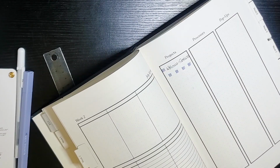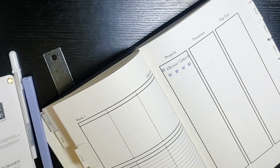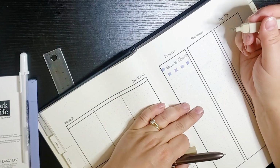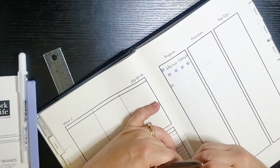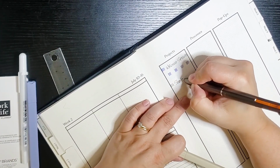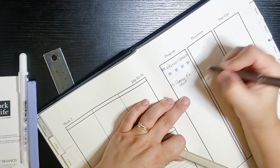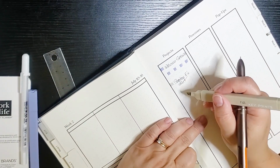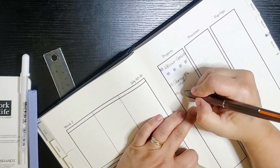Let's see, this set of markers does not have a great yellow, so I'm just going to use this tan for personal stuff. And another project is going to be shortening my daughter's skirt. I also want to bake bread. This week, that's a project.